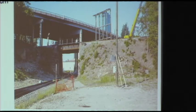2 are BNSF bridges and 2 are UP bridges. And then we had to replace a Spur 280 bent cap, or a whole bent, actually. We had to replace a whole bent. And then we had to realign the TRE and UP Duncan tracks below to accommodate our TEXRail alignment.